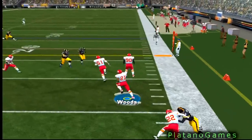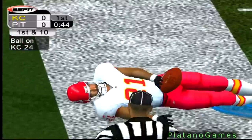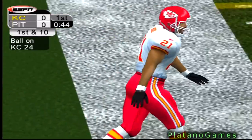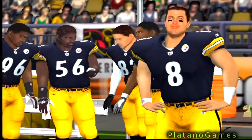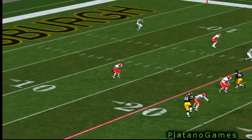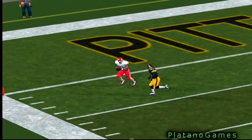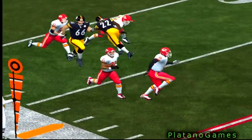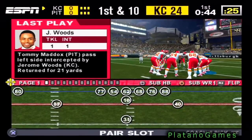Intercepted. Pushed out at the 24. Well, it's all about getting in position to make the grab, and watch here. Oh, that's perfect position. Boy, that was a heads-up play to come away with his first interception of the game. Yeah, you gotta love D like that.